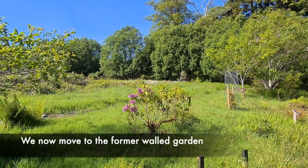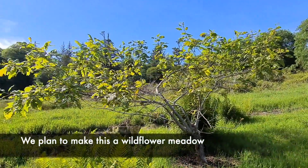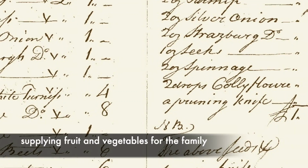We now move into the former walled garden. We plan to make this into a wildflower meadow. In the 19th century, there were 2 glasshouses here, supplying fruit and vegetables for the family.